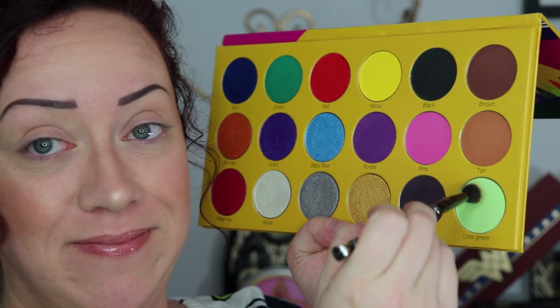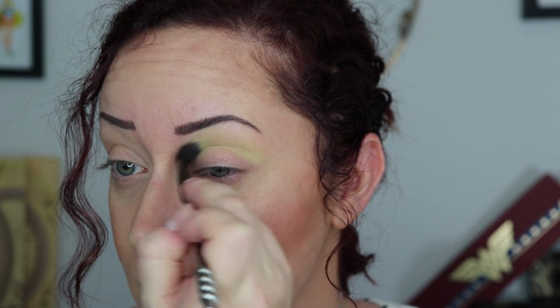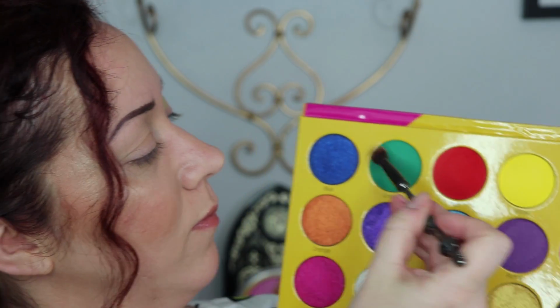All right, so I'm starting out on a fluffy brush into the lime green shade. My lids are already primed and set with translucent powder, so I'm just trying to use this in the transition area. This is definitely a very sheer shade. I wanted more, so I decided to go into the green shade, and I'm working this on the outer half of the crease. I'm starting very, very light-handed here, so you can see it kind of makes a pretty sheer wash of that green color.